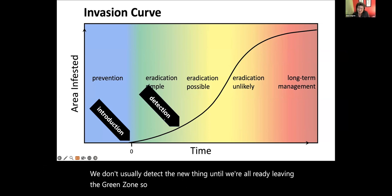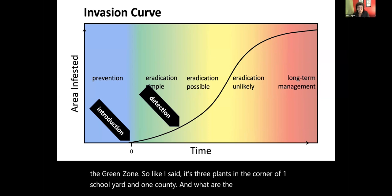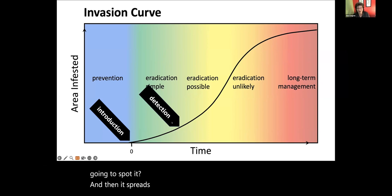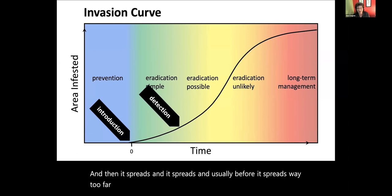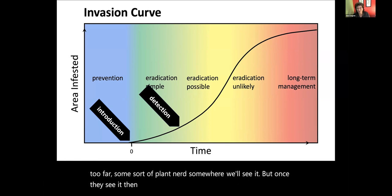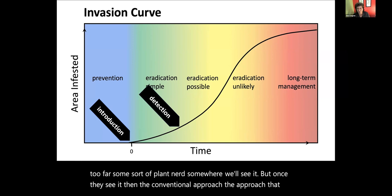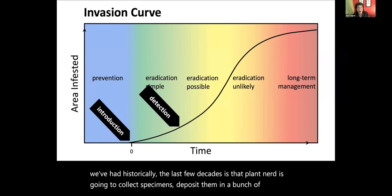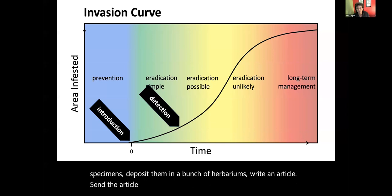So like I said, it's 3 plants in the corner of one schoolyard in one county, and what are the chances somebody's going to spot it? And then it spreads and it spreads, and usually before it spreads way too far, some sort of plant nerd somewhere will see it. But once they see it, then the conventional approach, the approach that we've had historically the last few decades, is that plant nerd is going to collect specimens, deposit them in a bunch of herbariums, write an article, send the article into a journal.